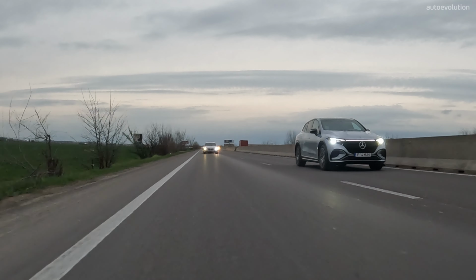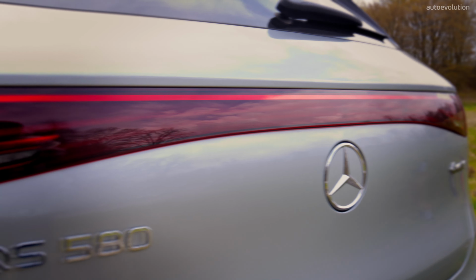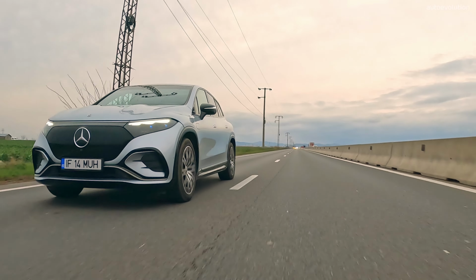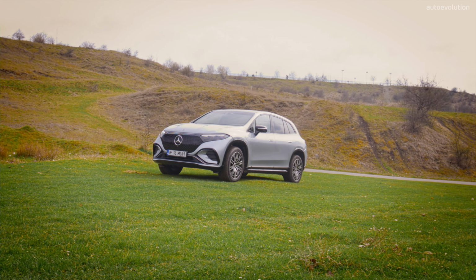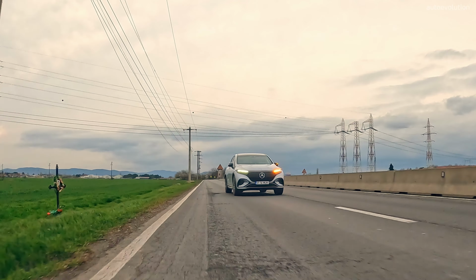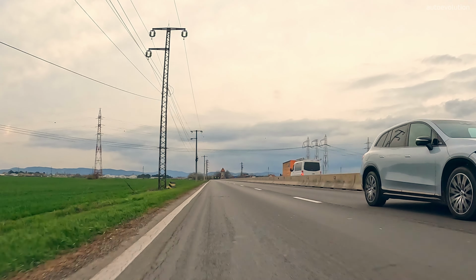Speaking of powertrains, from the two available options at this time, we got to test drive the EQS SUV 580 4MATIC, whose moniker is a bit misleading if you're not familiar with Mercedes-Benz nomenclature. The 4MATIC part of the name obviously implies that the model is all-wheel drive, with one electric motor powering the front axle and a second one powering the rear.